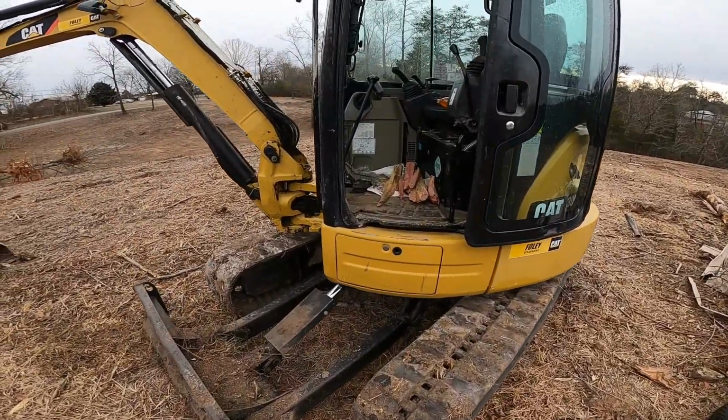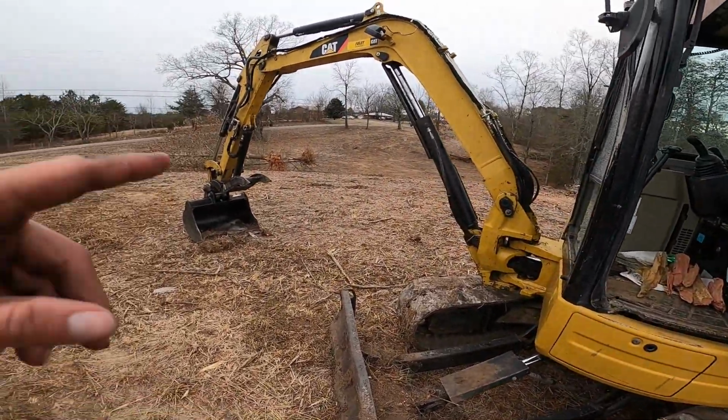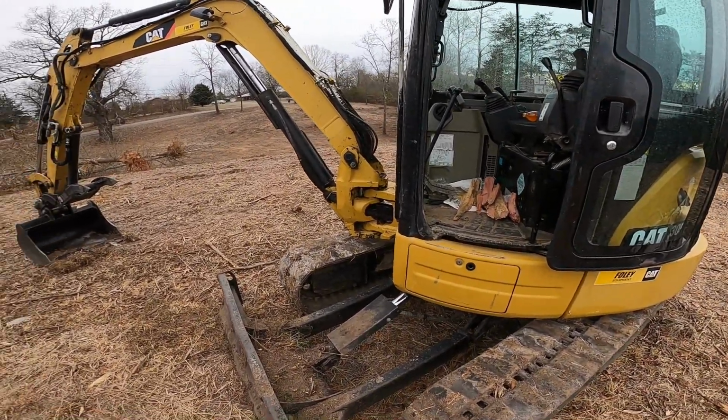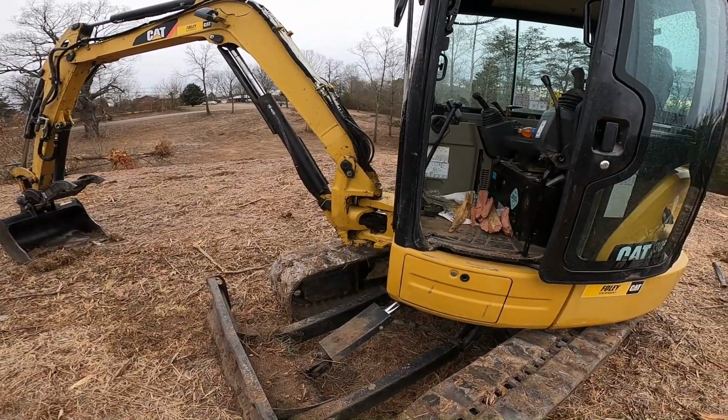I'm just gonna go ahead and start using this one and start cleaning up. And then I guess run over there and pull all the stuff out across the street and then get all the garbage out, so that way I can mulch it.